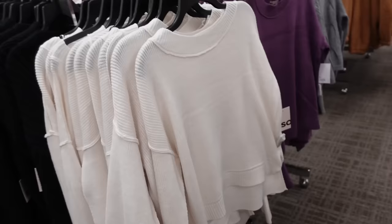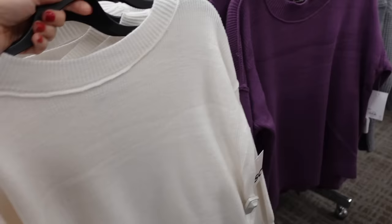Crop sweater from So. These have a little bit of a boat neckline, drop sleeve, ribbed wrist, length in the back, short in the front. In the ivory, also comes in purple, black. They're on sale for $29.99, regularly $36.